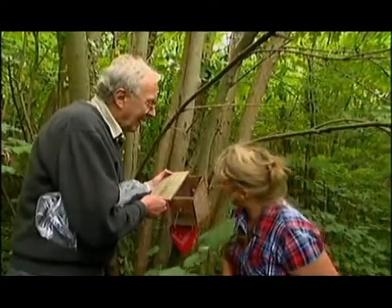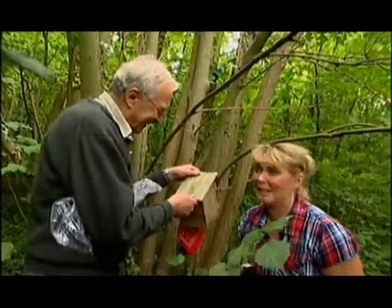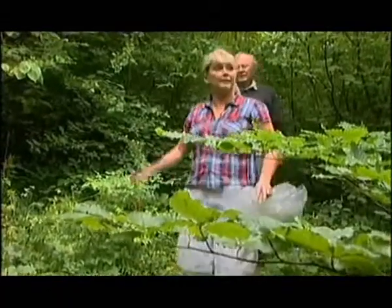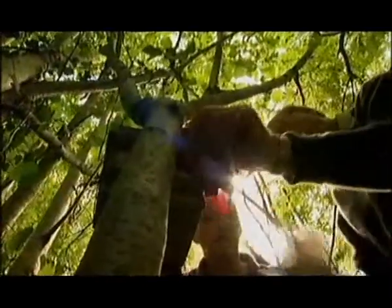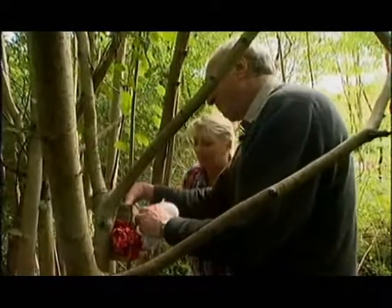And? Nothing. One snail. And a woodlouse. And a couple of earwigs. Never mind, one down, only 49 to go. True. I don't think we need to worry too much. Because there's nothing in there. Another empty one. Never mind.